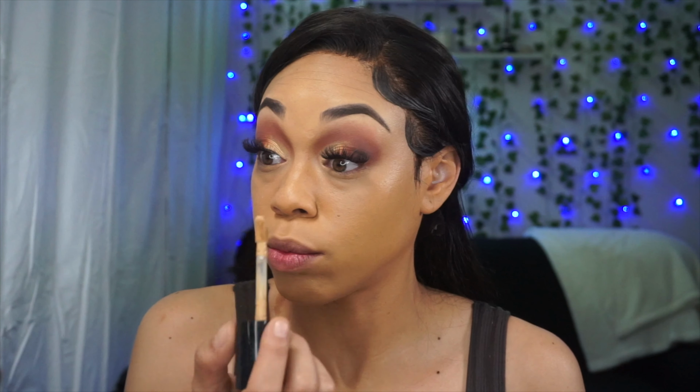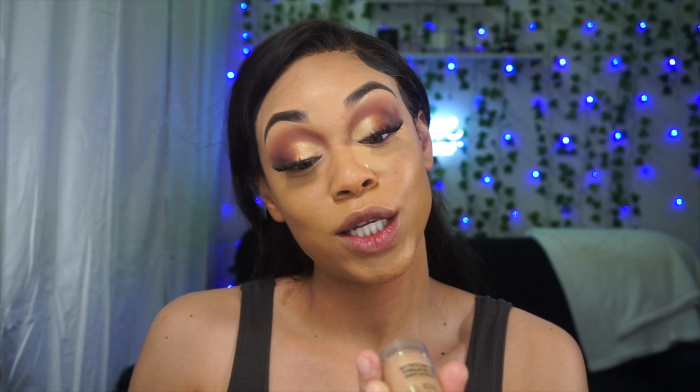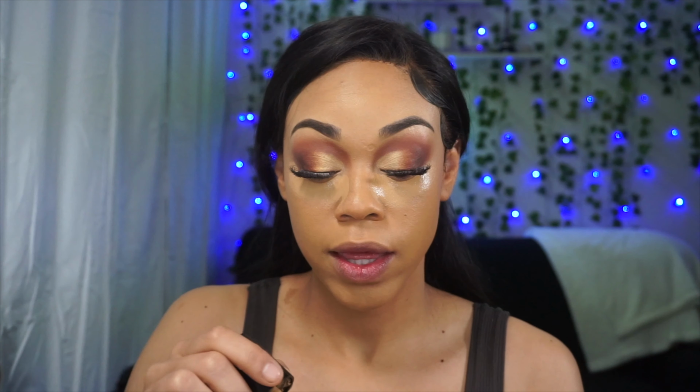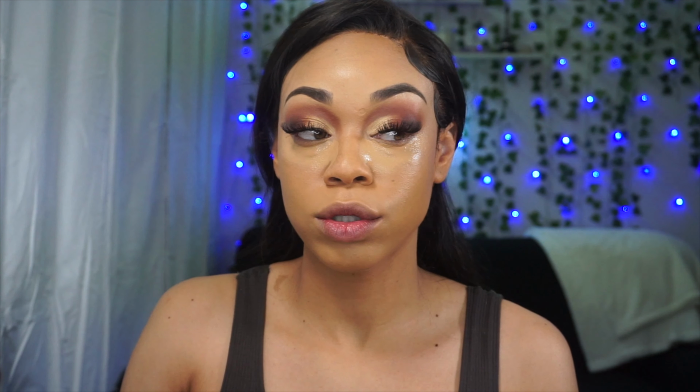And I'm going to use the Too Faced Born This Way Multi-Sculpting Concealer as well. What color is this concealer? I use the concealer in color Cookie. Warm Sand and Cookie. Oh, and Vanish. In the Vanish Hourglass, I use the color Honey. And then this helps just build my nose contour also.